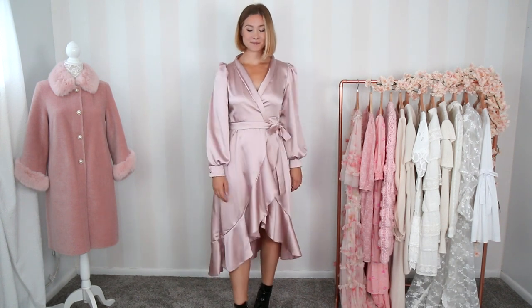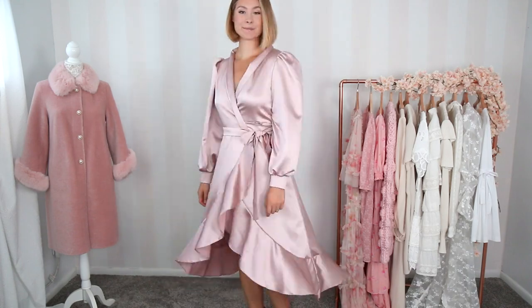But the sleeves just add that beautiful feminine figure, just really complements it very well. And I feel like it just makes it that special occasion piece. I feel like this is something that you would wear to like a fancy afternoon tea even if you wanted to. And I don't think that this is just a special occasion dress either.